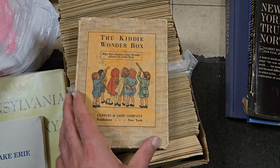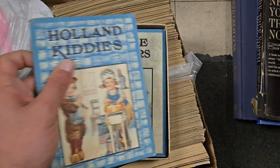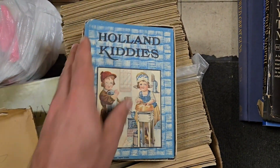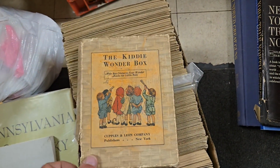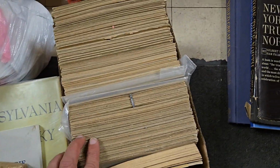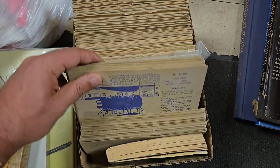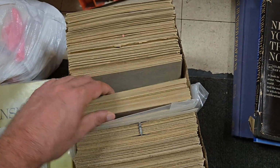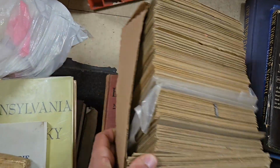Here's the Kitty Wonder Book. Four little books in here. Nice little set. You see things like this, scoop them up quick. A $100 box set right there. These are all Nabisco cards. Believe it or not, I've sold these. They're complete sets, $75 to $100 a set. So I scooped them up too. I still have some listed.